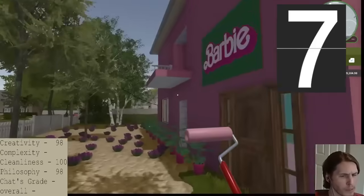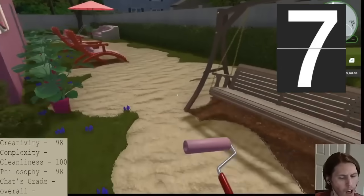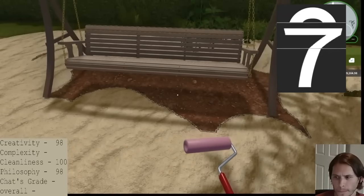Hold on, pause for a second. This is all very wonderful. You've even got the little dirt under the bench. Artistic, because you're swinging away on it, and your legs are gonna kick some of it away. No, we thought about that.